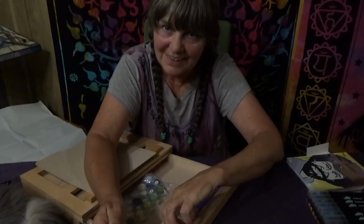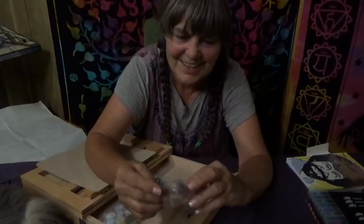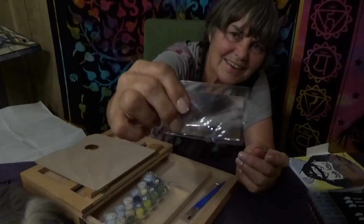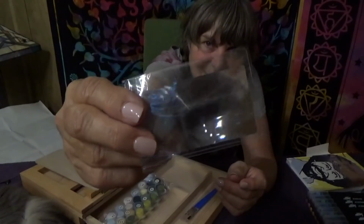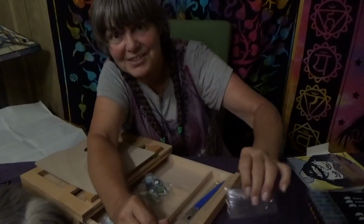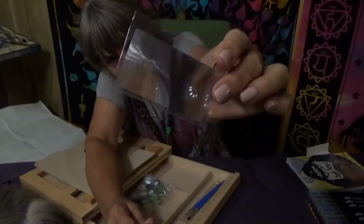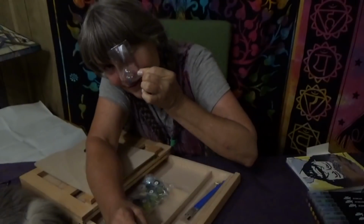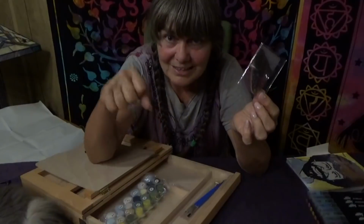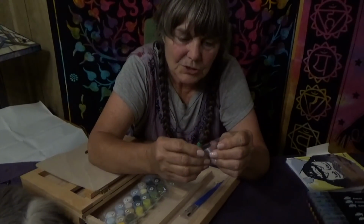But one of the neat things is, it also came with this. It's a magnifying lens, which I know is going to be very important when I start trying to read those little numbers. I also have a magnifying glass with a handle that I could also use. That's going to come in very useful, I'm sure.